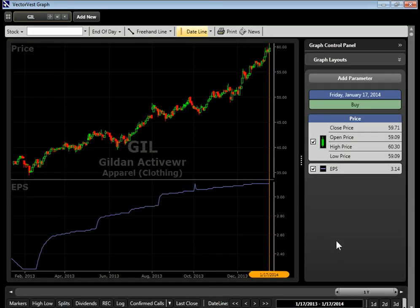And I've opened up a 1-year stock graph for each of those positions, and you can see the price of the stock is shown in green and red candlesticks, GIL moving up very nicely over the year. And on the subgraph, we have the earnings per share, which you can see is still continuing upward as well in a stair-step fashion, and that bodes well for the price of the stock.